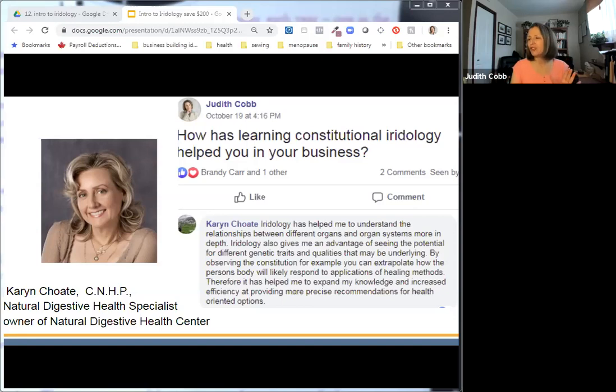The beautiful Karen Choate said this: Iridology has helped me to understand the relationship between different organs and organ systems more in depth. Iridology also gives me the advantage of seeing the potential for different genetic traits and qualities that may be underlying. By observing the Constitution, for example, you can extrapolate how the person's body will likely respond to applications of healing methods. Therefore, it has helped me to expand my knowledge and increased my efficiency at providing more precise recommendations for health-oriented options.